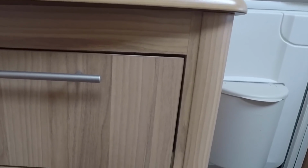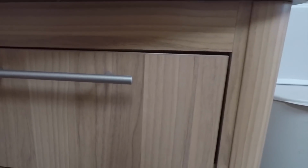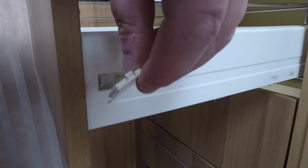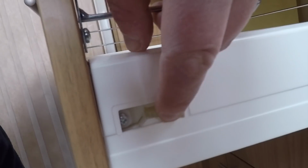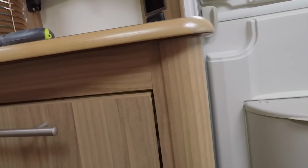Now that's the drawers back in place, and you can see they're not quite in line. Now you can adjust the height of the drawers. If you go to the side, there is a plastic panel that I've taken off here, and inside there is this piece of plastic, I don't know if you can see that there, and you turn it, and that adjusts the height of the drawer.